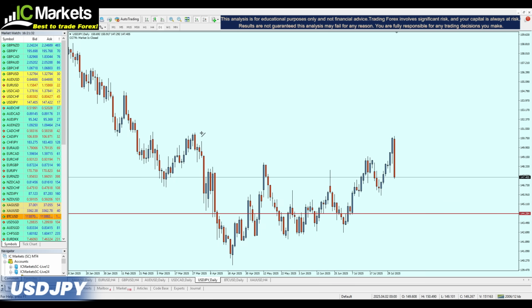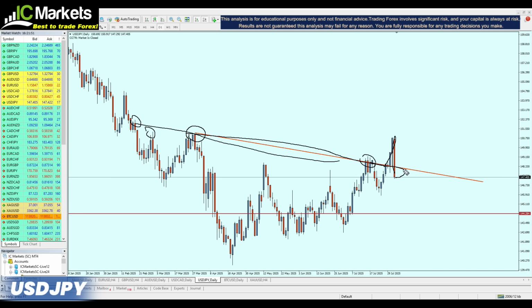So by looking here at the resistance trend line, we can notice clearly that the USDJPY has created the resistance trend line number 1, even number 2 and 4, and here number 1. As we can see also here, we had the fake breakout happen. So we are expecting the USDJPY to respect the previous level of a real resistance trend line and most likely continue the fall.